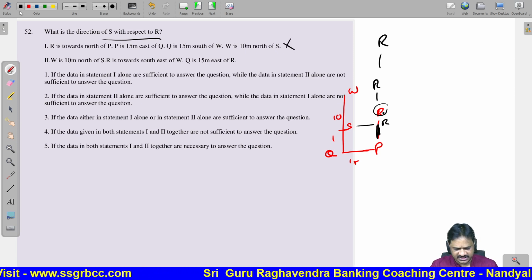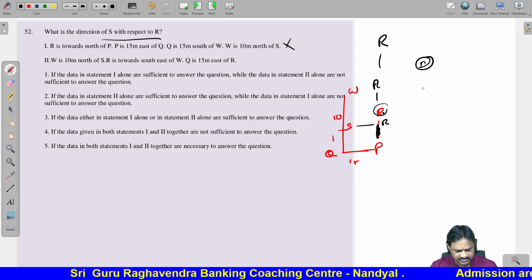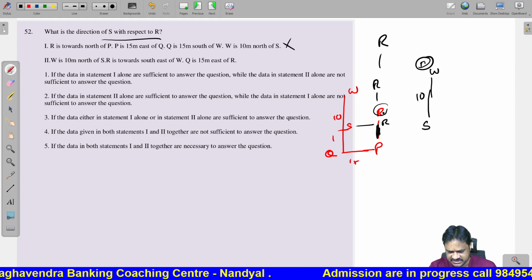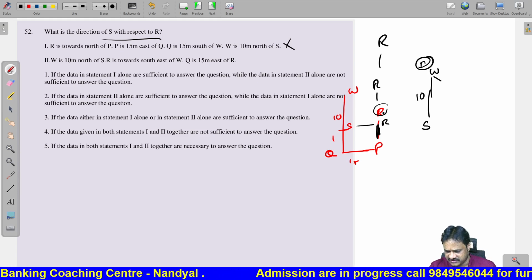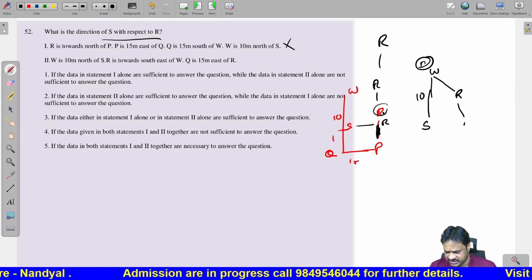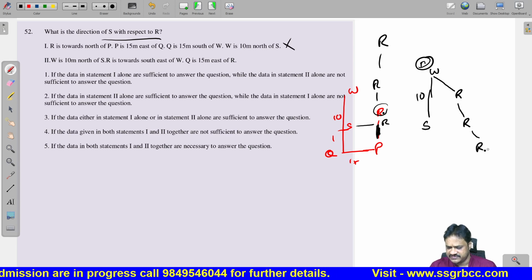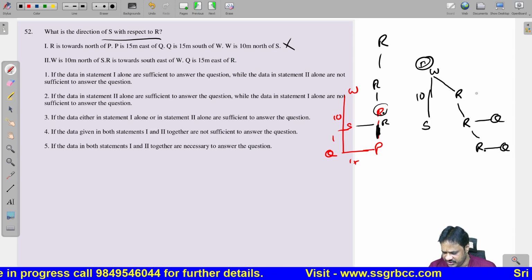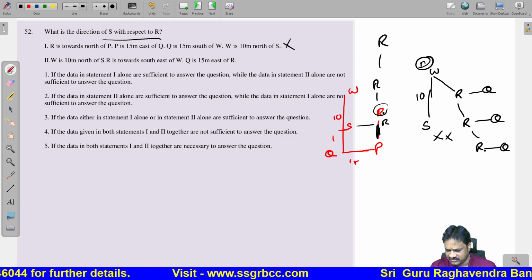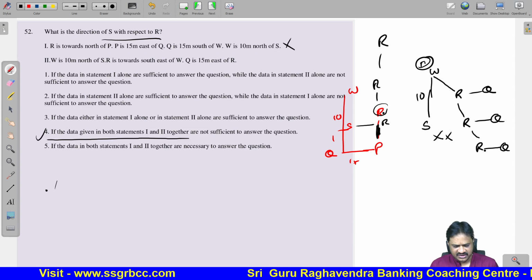Let us move to the second one. W is 10 meters north of S. R is to the southeast of W. So, here we may get R here, this is also R, here also we may get R. Q is 15 meters east. What is the direction of S with respect to R? This also has no clarity. So, by using both 1 and 2 also, we won't get any definite answer.